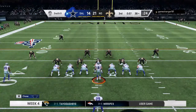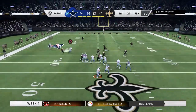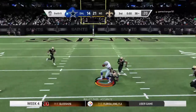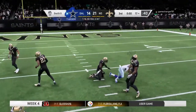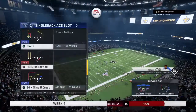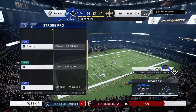And this will probably be the last play of the quarter. 2nd and 9 now. Wide open receiver, complete. And he will be taken down, but a big pickup there on what's going to be the final play of the 3rd quarter.